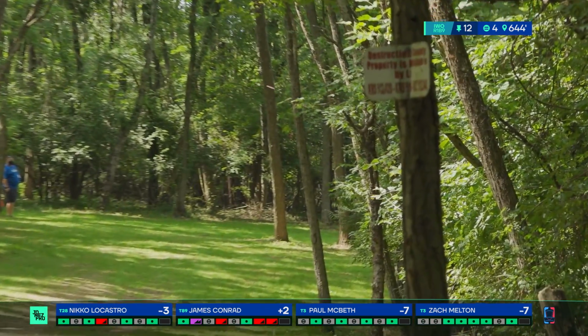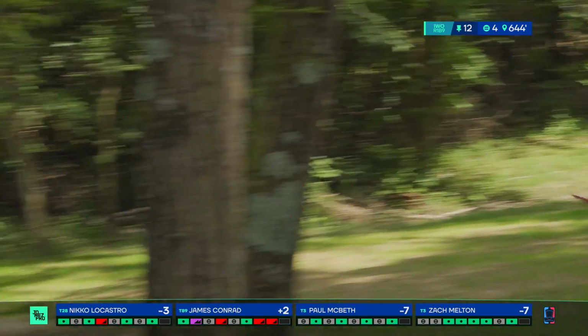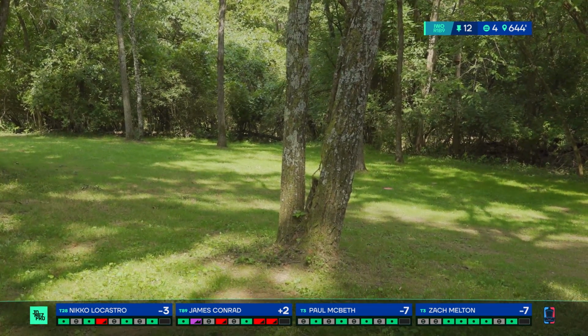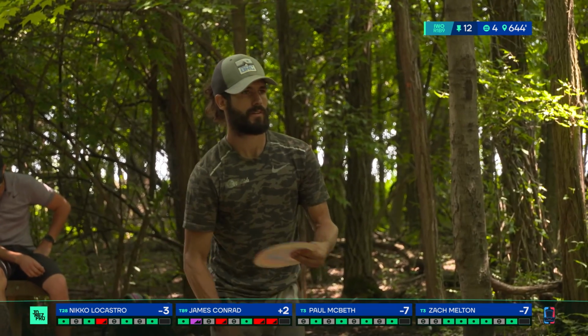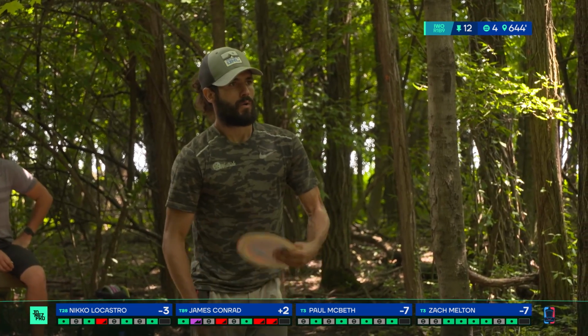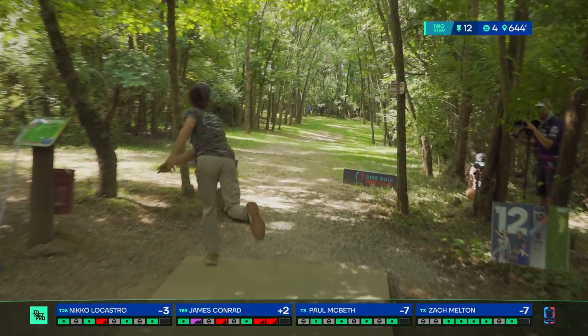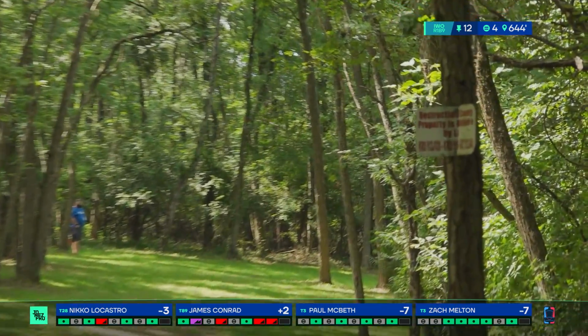McBeth just going with a super casual release there, and look at that. There's nothing casual about that distance. That's a huge tee shot. I think he went early. I think he wants to go deeper, and I think he caught that early gap, got the good skip to the middle of the fairway. And that early gap is great for the backhand turnover. This is early as well.